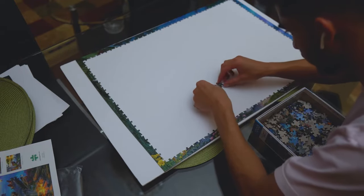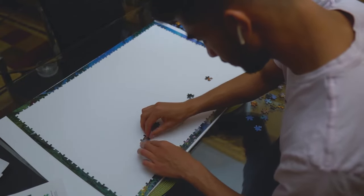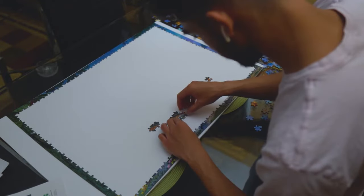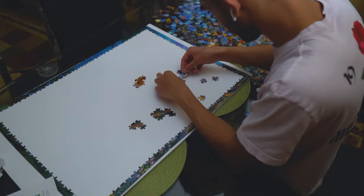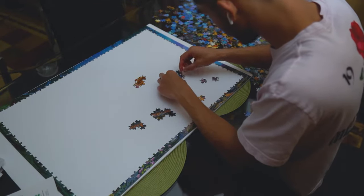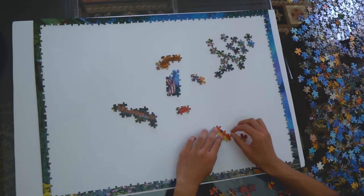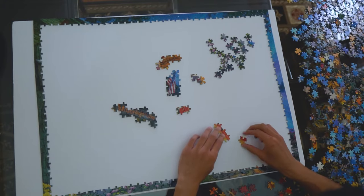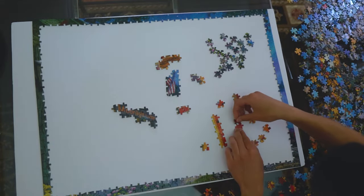I could look at a piece and know exactly which area that piece belonged to. These pieces usually have parts of text on them, faces, windows, and parts of doors, and stuff like that. Just lots of little details on these pieces. And the pieces with less detail, like the ones for the sky or a background, since they're going to be a lot harder to put together, I just left it for the end.